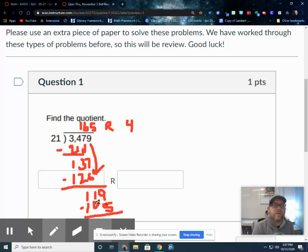Thinking out loud, aren't I? 1 minus 0 is 1, and 1 minus 1 is nothing, which 14 is less than 21, so we are good to go. And here's our answer, 165 with a remainder of 14.